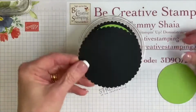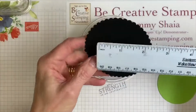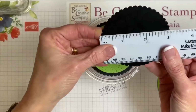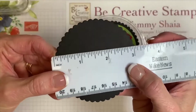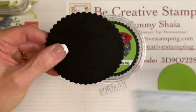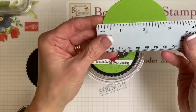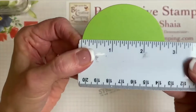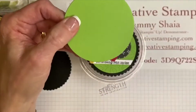Okay, so I definitely want to use this size black scallop circle, and I'll measure the paper to give you a reference. This is about a 3-inch diameter, okay? And it's in basic black. And then your granny apple green circle, that's gonna measure about 2 5/8 once it's cut, okay?